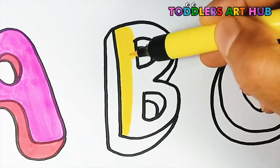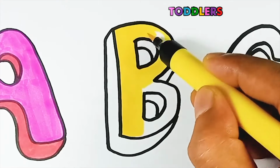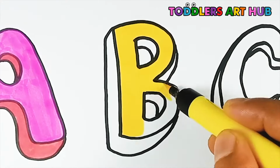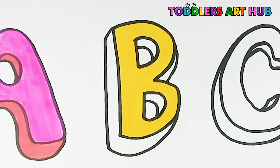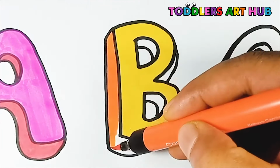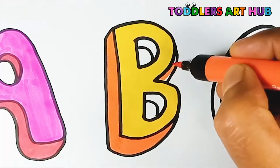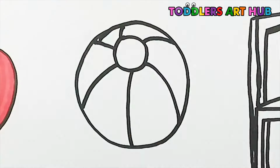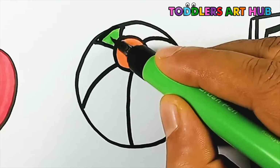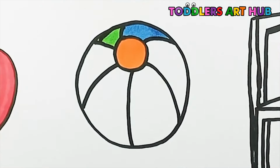Ball. We can play games with balls. What games do you like to play with balls? B is also for butterfly, the beautiful insects with colorful wings that flutter in the garden. And banana, the delicious and sweet yellow fruit.